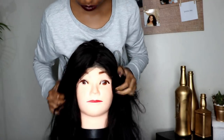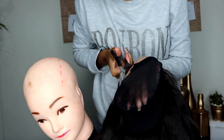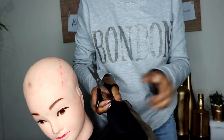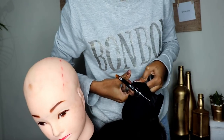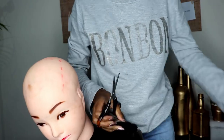Then now comes the part to cut the wig cap, because no one's scalp is black and it will show through if you do not cut your cap, but just be very careful with this process. Okay guys, so I have put on the wig and this is where we are at so far. There's still a lot that the wig needs to be done to.